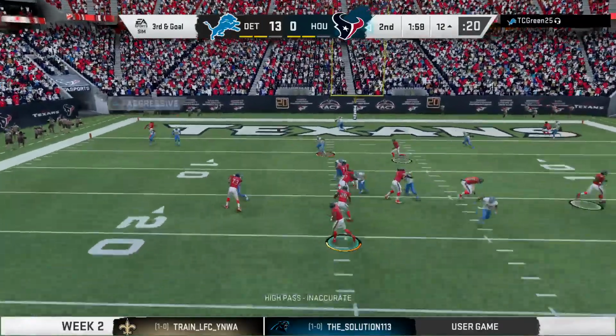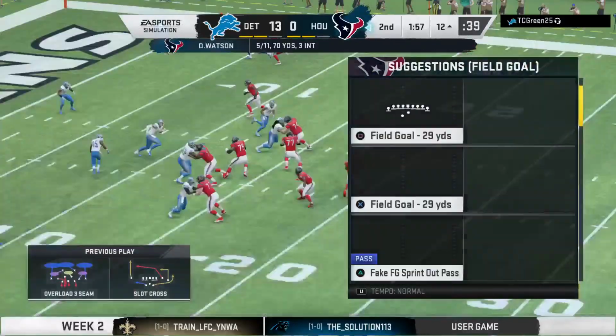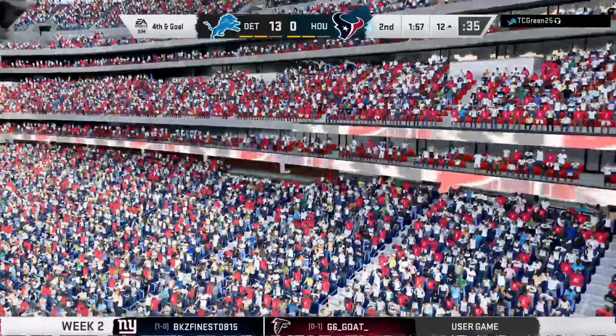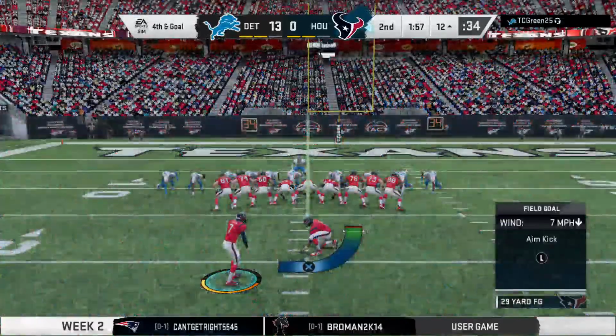Now Watson on 3rd and goal. Looking end zone, but it's incomplete. Some of the fans here don't seem too happy about what we've seen in this first half. No, not at all, and I understand why. They've looked lethargic, out of sync, and it shows on the scoreboard.